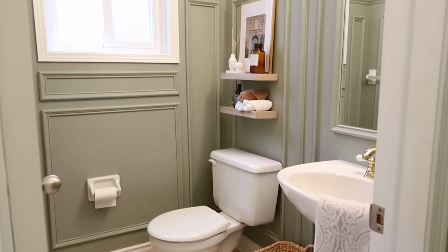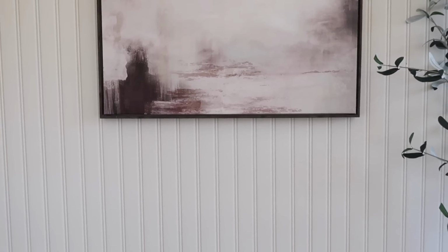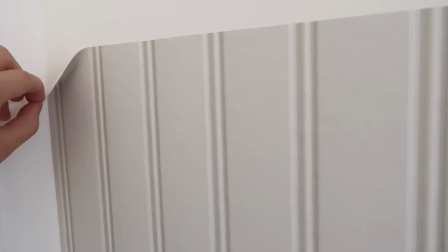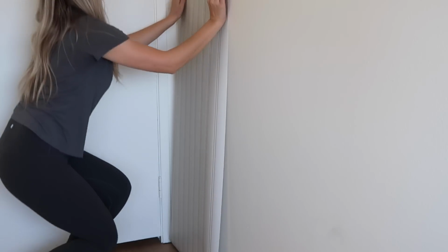Now, picture frame molding is one style. It's definitely very traditional. It looks super high-end and luxe, but if you're going for more of that cottagey, cozy look, you might love some beadboard. And again, beadboard is not renter friendly to install, but you can get a similar look by using beadboard peel and stick wallpaper. This is printed to have those exact shadows that beadboard has.